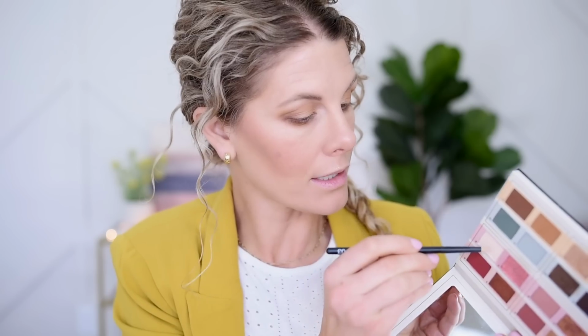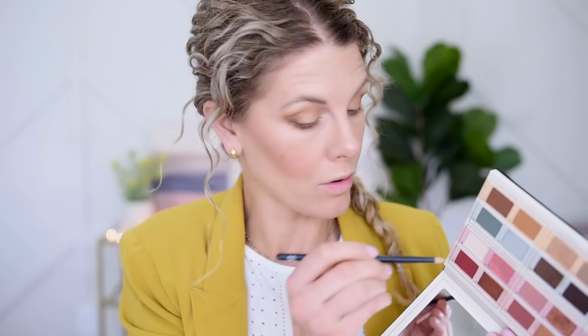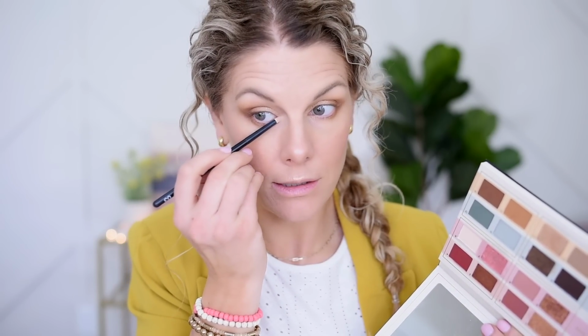Okay, we're gonna take this little matte ivory shade right here. And on a small pinpoint brush, we're gonna run a little bit of this under the brow bone. And then let's add a little bit to the inner corner. A little bit of a matte ivory. There we have it. I'm gonna curl my lashes really quick.